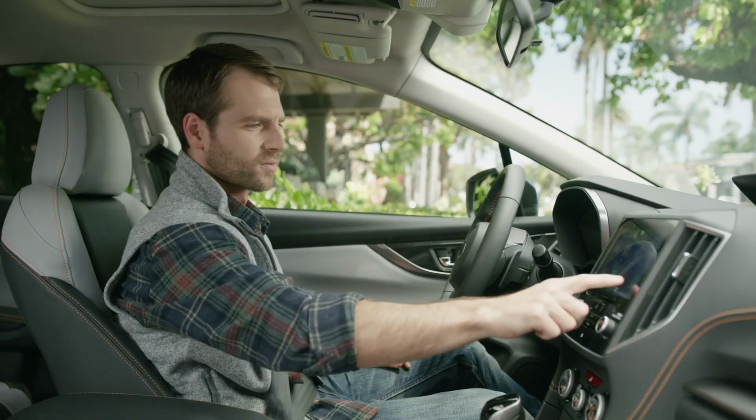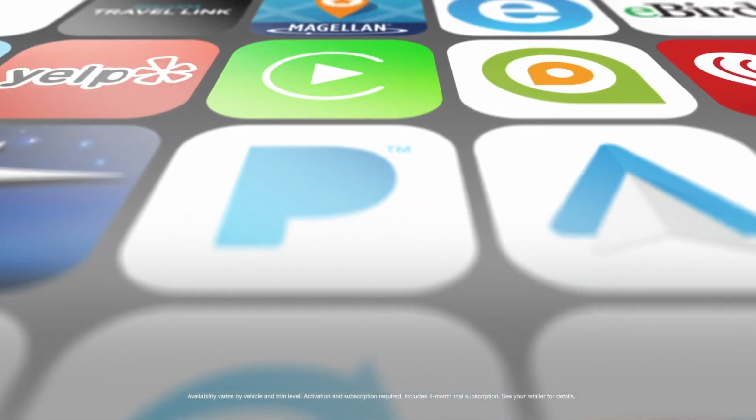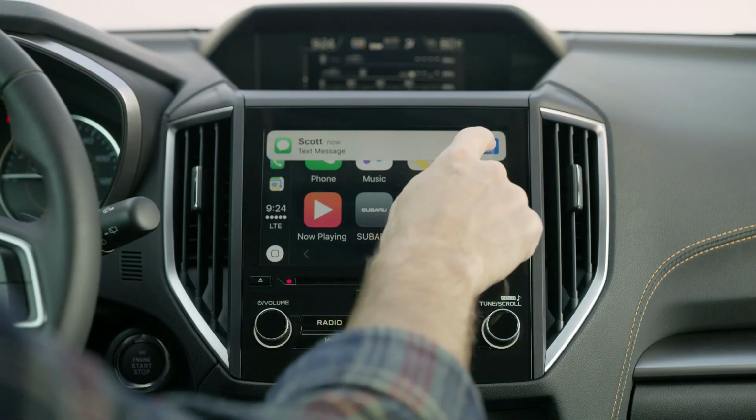Starlink also delivers instant access to navigation, weather, and other content through Pandora, AHA, iHeartRadio, Sirius XM All Access Radio, and more. You can even have your text messages read out loud if you like.